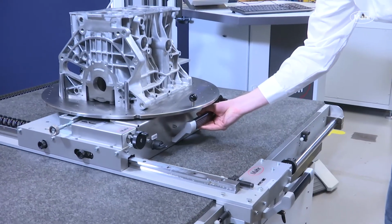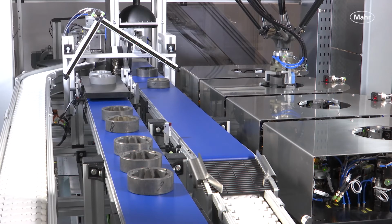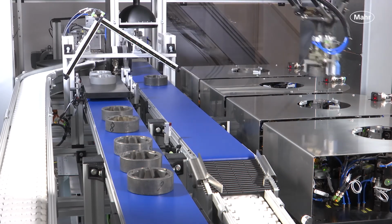Sometimes it's handling issues. So if you have very tiny parts, you just need to get a grip on them and handle them somehow. Sometimes it's huge parts like ship motors or whatever. So it's not that easy to get the ship motor to the measurement equipment. So you need to go the other way around. And efficiency. It's getting more and more a topic to have metrology issues measured efficiently.